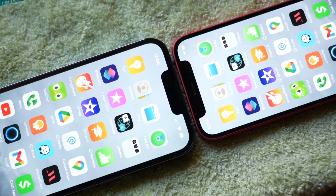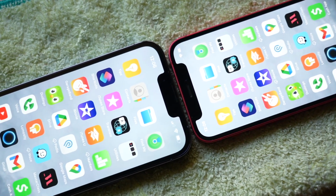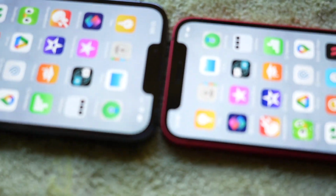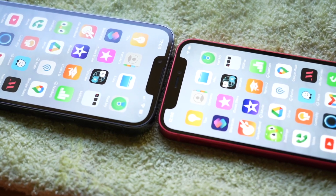So for me, I feel like it's pretty much the same. The only thing that's different is the earpiece and the sensors got squished together a little bit more. But other than that, it's not really a big difference. So I don't think it's good or bad. I just think it's 20% the same.